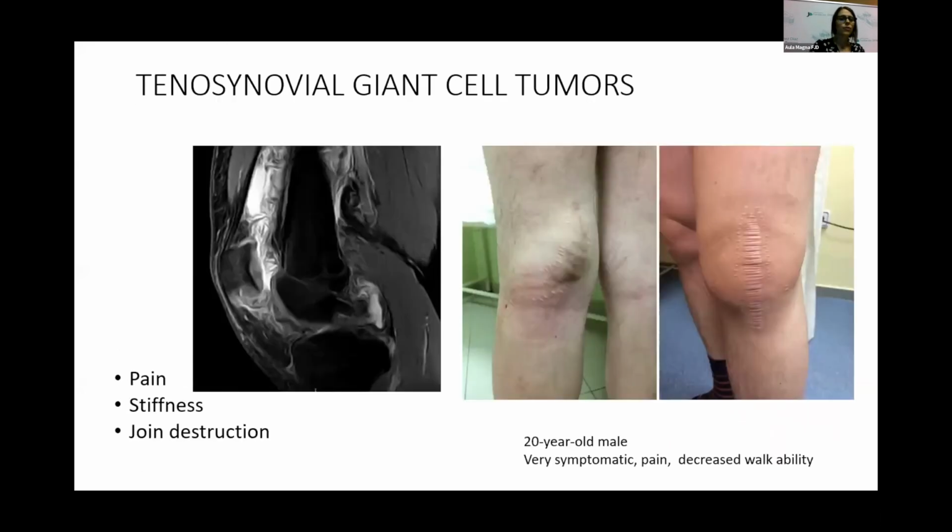As a consequence of that, patients have pain, stiffness, and important joint destruction, early arthrosis, and they sometimes have to undergo joint replacement. This is a typical MRI of synovitis. As you can see, this is not a well-defined mass. It's more an anfractuous mass. And this is a real clinical image of one of our patients in our previous institution.